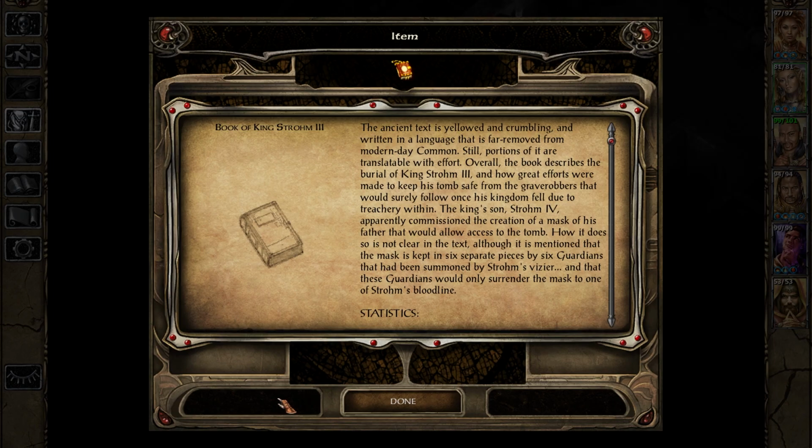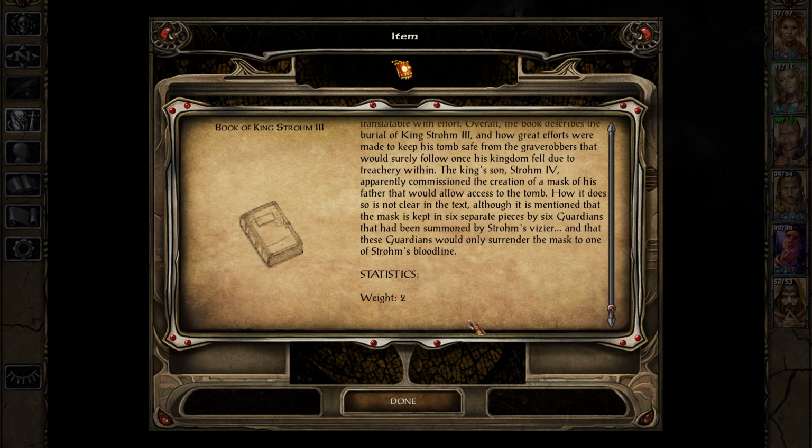I don't know what this is, but okay. The ancient text is yellowed and crumbling and written in a language that is far removed from modern-day common. Still, portions of it are translatable with effort. Overall, the book describes the burial of King Strom III and how great efforts were made to keep his tomb safe from the grave robbers.